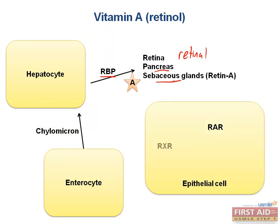It can regulate cell differentiation because it binds to and activates a protein called retinoic acid receptor, or RAR. When bound to vitamin A, RAR can form a heterodimer with RXR, or the retinoid X receptor, and then this heterodimer can bind to specific DNA sequences to activate transcription of genes, which cause the cell to differentiate into a different cell type, like a pancreatic cell.